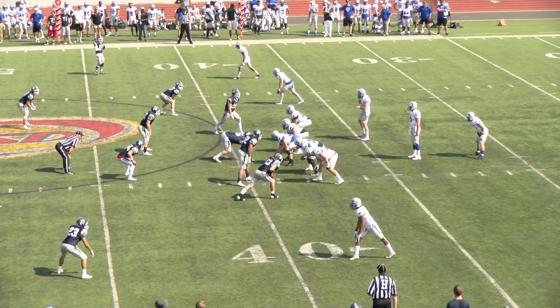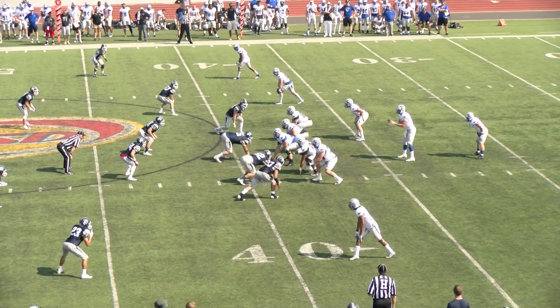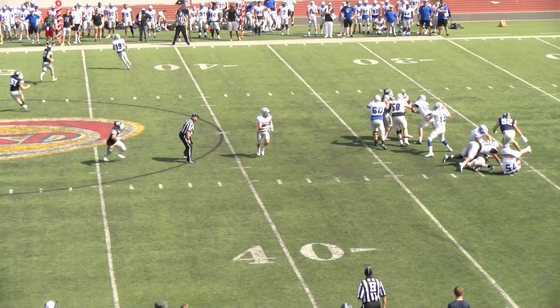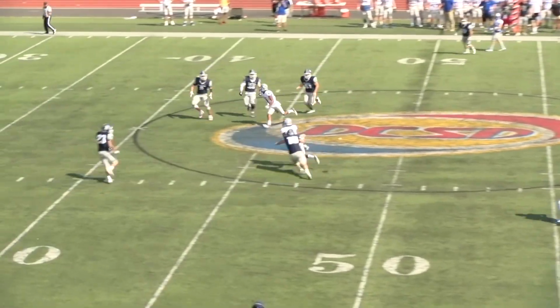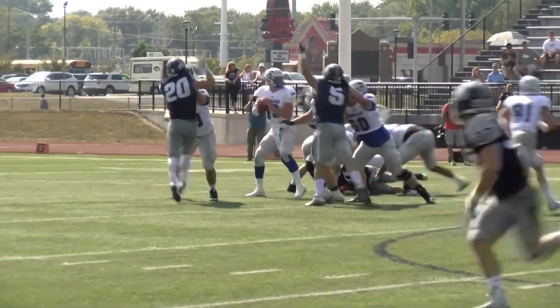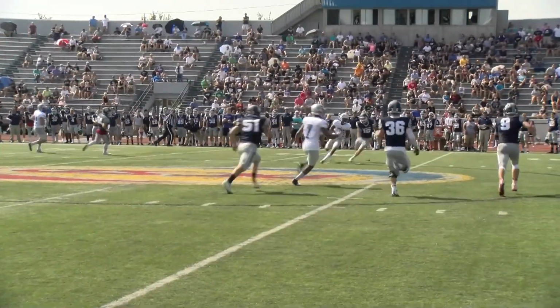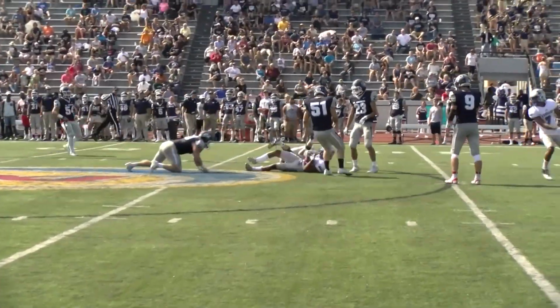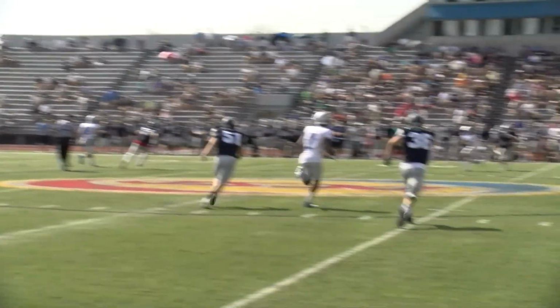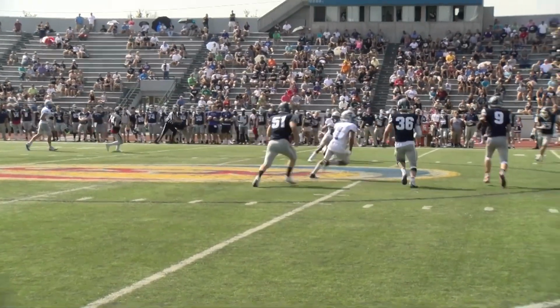Rocky James wide to the left. Looks like he'll have double coverage on him. Two safeties back as Ferrer looks, pulls down, checks off, throws. James has got the catch, and he's into B's territory inside the 45. He was not the first choice for Nick Ferrer, but he was the second. And Rocky James with that catch and run for extra yardage after the catch to the B's 43-yard line.